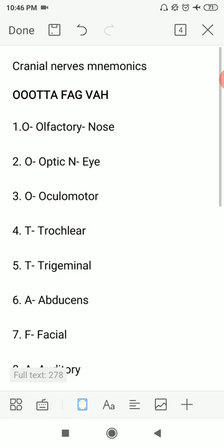The first cranial nerve: we have only one nose, so the olfactory nerve. Nose is one, so the first cranial nerve belongs to the nose. We have two eyes for vision, so the nerve of vision is the optic nerve. These eyeballs have to move with the help of muscles. That movement is by the third cranial nerve, the oculomotor nerve. The majority of the muscles are supplied by the oculomotor nerve except SO4 LR6.